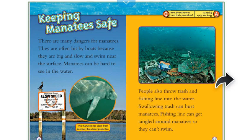Keeping manatees safe. There are many dangers for manatees. They are often hit by boats because they are big and slow and swim to the surface. Manatees can be hard to see in the water. People also throw trash and fishing line in the water. Swallowing trash can hurt manatees. Fishing line can get tangled around manatees so they can't swim.